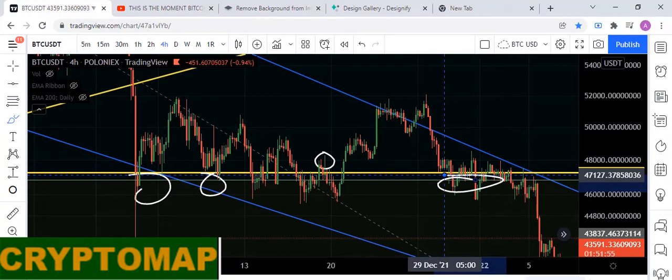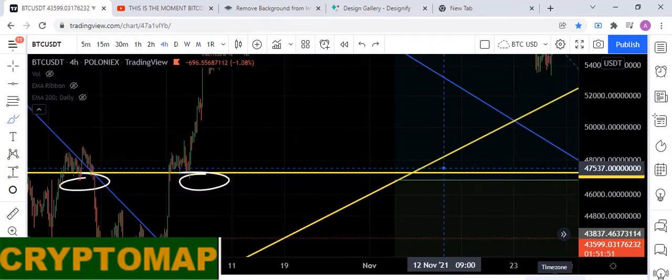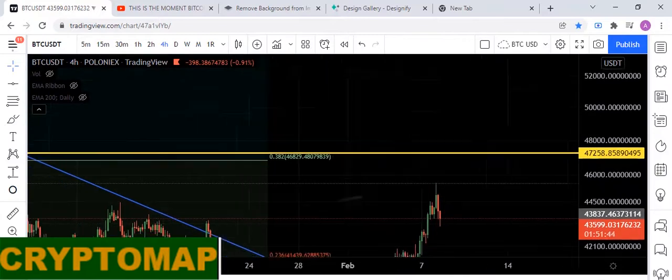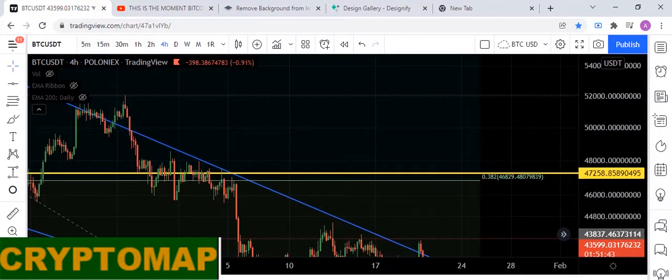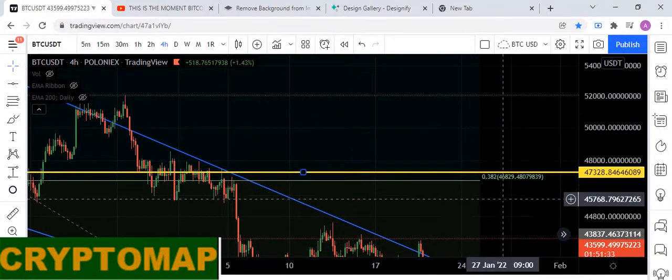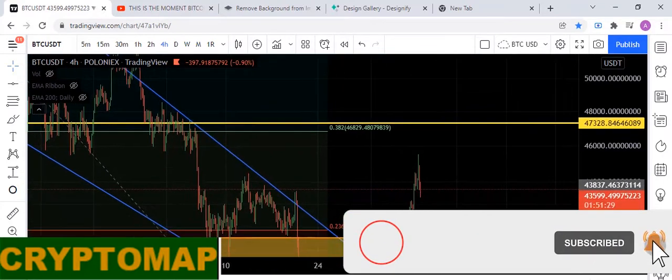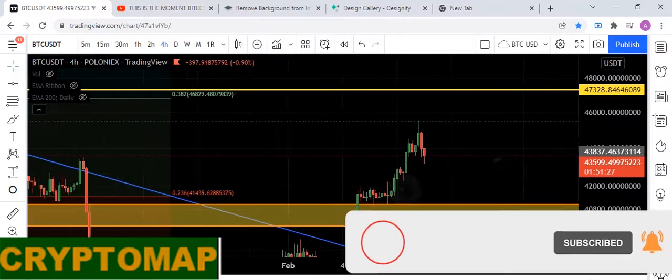So the point we should watch out for in the immediate short term should be firstly around 46,800, 47,000 US dollar, which is also almost a confluence point with our 0.382 Fibonacci retracement point. So around 47,000, that is where we should be watching out for in the immediate short term.